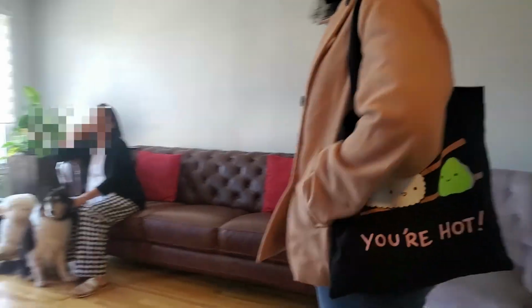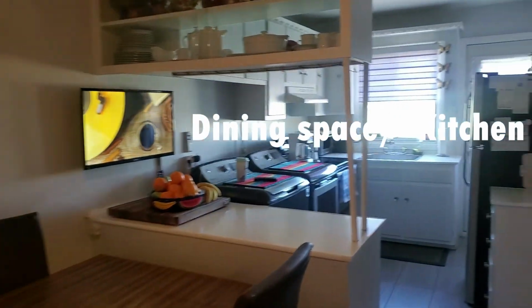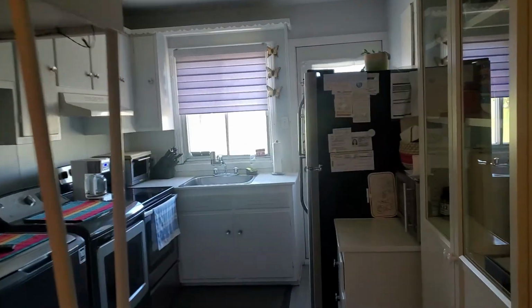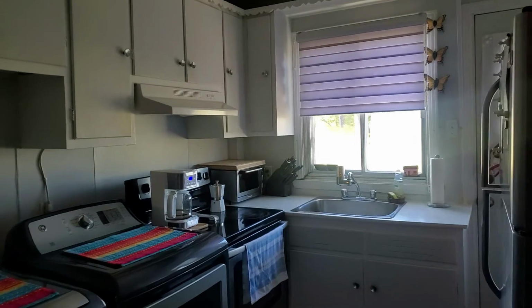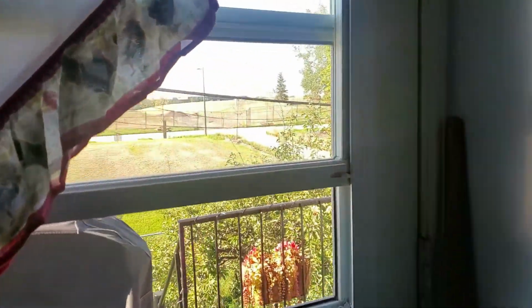So this is it. It's a large living room. I felt that this living room was even bigger than the living room downstairs because of the way the house is made, but the kitchen and dining space is exactly the same. And they do have their washing machine there and everything. But for the other apartment, there was another space for the washing machine down in the garage.